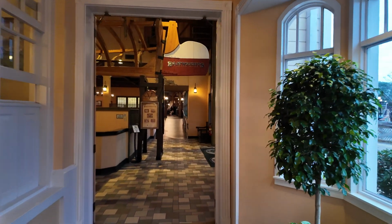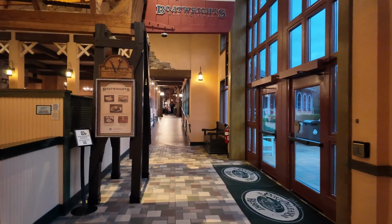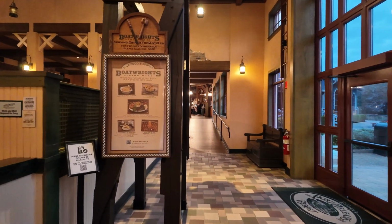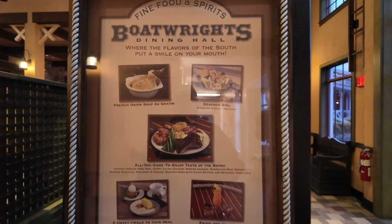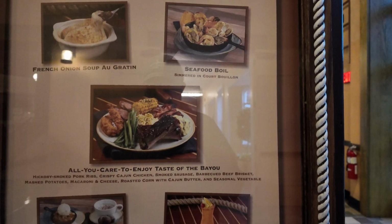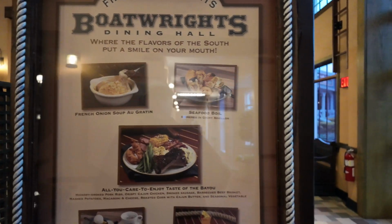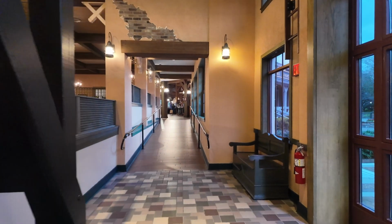Over here you have Boatwright's Dining Hall. I actually had a reservation for that, but we ended up going to Japanese instead. But here is what it is, and that looks pretty good. Like here, Taste of the Bayou, that looks pretty good. I'm not sure they're open for breakfast or not. That might make a little stop for breakfast.